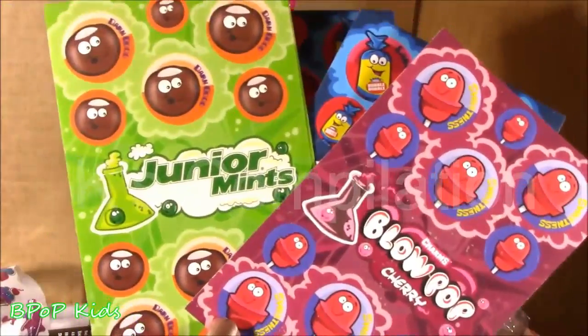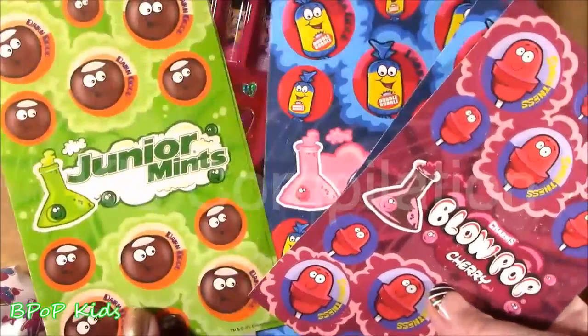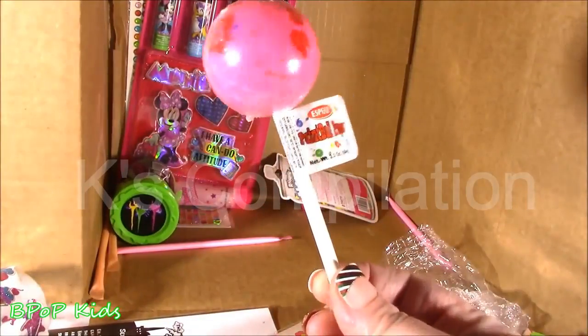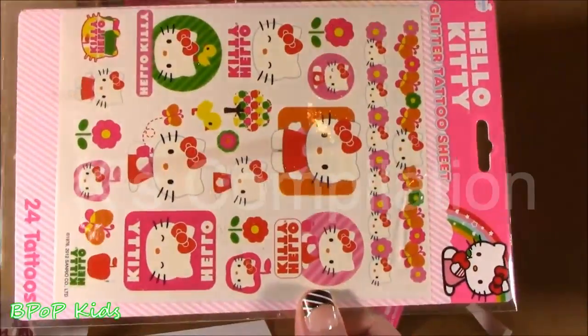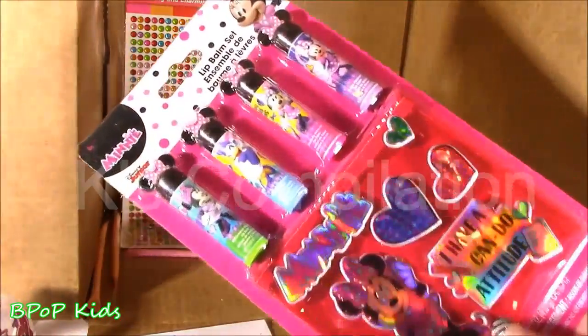And you guys can leave me a comment down below and let me know, now in school, do they have these kind of stickers? Because I know before they were super popular. We got Paintball Pop. Ooh, that looks like a mega jawbreaker. That looks kind of dangerous. I don't like that one. These Hello Kitty little tattoos. I think I've had these before. This is really cute. I don't know if it's 90s.